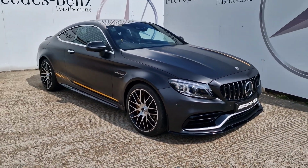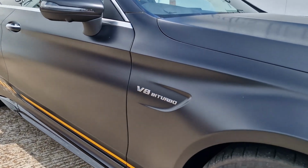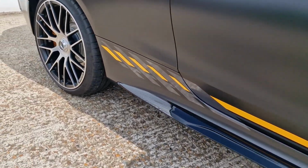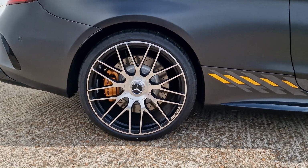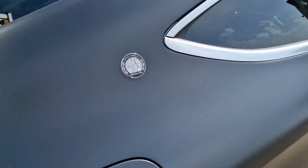We've got the 19-inch AMG alloys, as you can see just here, looking absolutely fabulous with V8 bi-turbo badging on the side here. More yellow decals running down the side of the car. Some of our favourite little features there. And actually just behind the alloys, we've got the carbon ceramic composite brake system with the bronze calipers as well.